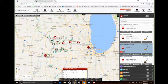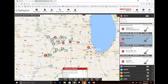So Heavy Equipment Services is not too far from the corporate office up there at the global HQ of TeMeDa in kind of western Illinois. If you can see on my screen, on the right-hand side, they're a pretty diverse construction company with a wide variety of assets. Just what has popped up here on the first 5 assets, they've got an American, they've got a Link-Belt, and they've got a coring crane.